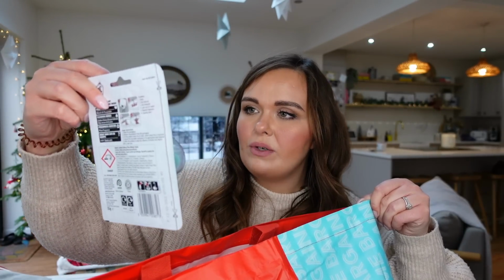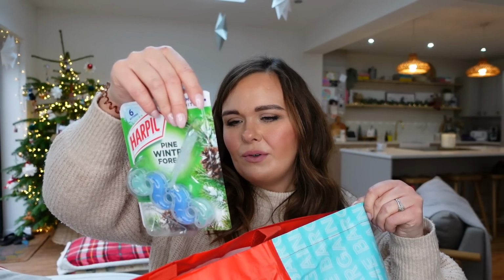I got 3 of these, but I'll only show you one because we have 3 toilets. Pine Winter Forest Harpic limited edition toilet block. It has 6 actions apparently. I'm not really sure how it can do 6 things. Apparently it shines, removes dirt, anti-lime scale, lasts up to 5 weeks. That's reaching, isn't it? That's just how long it lasts. It has a pleasant fragrance and a cleaning foam, but you know, whatever. I'm sure they'll smell nice, and I do like festive scents.